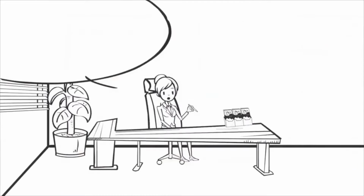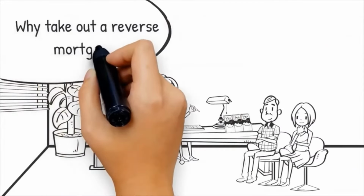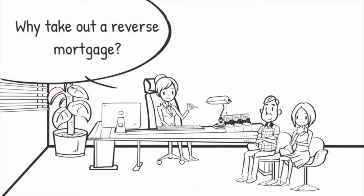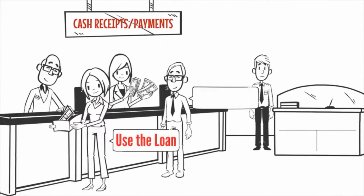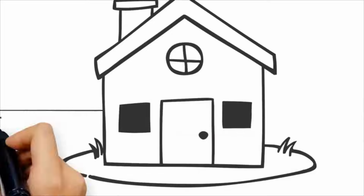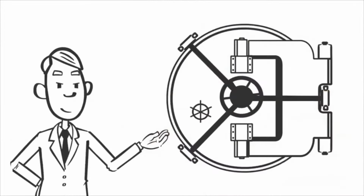Why take out a reverse mortgage? The reasons for people to take out reverse mortgages vary greatly. Some use the loan to pay off an existing mortgage to save them from making mortgage payments. Some need to use the equity to supplement their income a little bit each month. Some want to repair or make updates to their home. Others just want to leverage their asset for other financial planning.